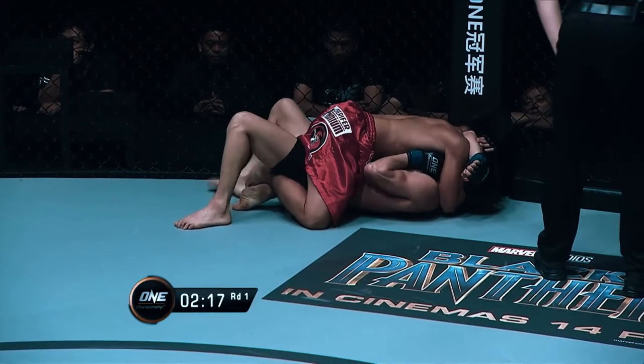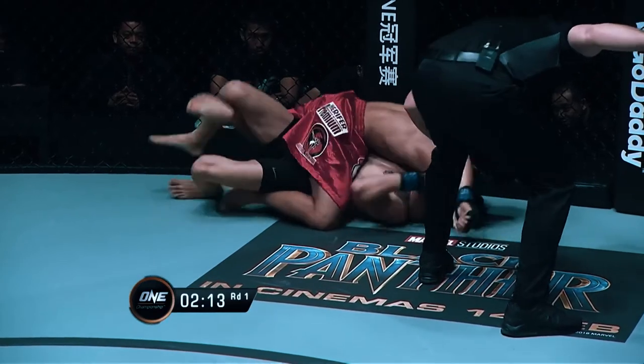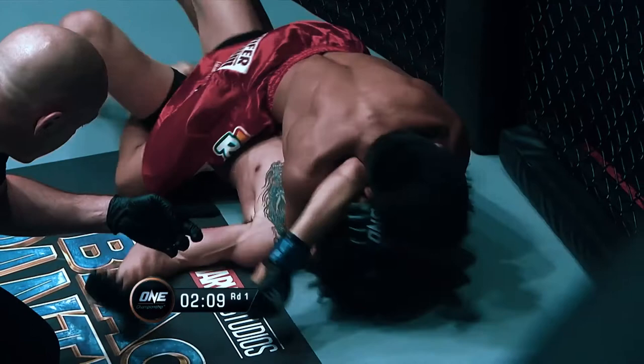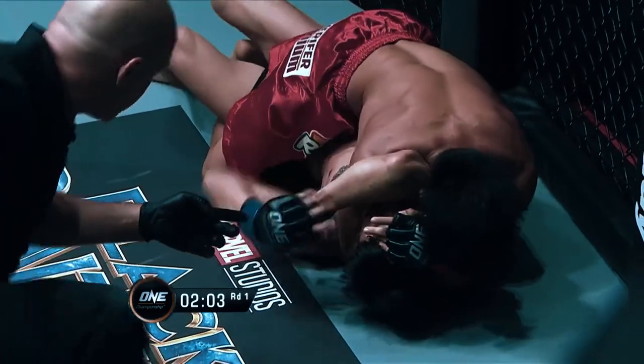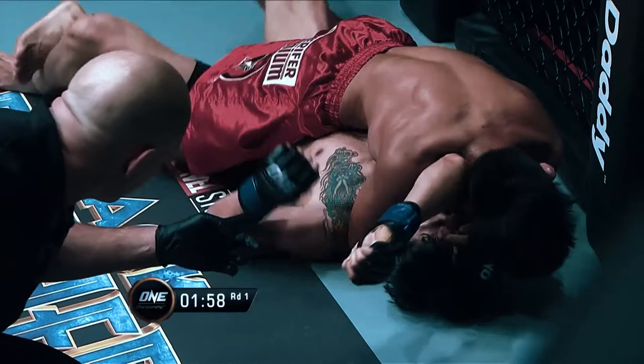Good hip pressure. He's got his legs sprawled out, pressing down on his hips. See that hip pressure? Mami Chang can't go anywhere. Now he's looking for possibly an arm triangle, but he's got to give up mount and go over to the other side. Is it going to happen for Joshua Pacio? Can he find the finish on Mami Chang?